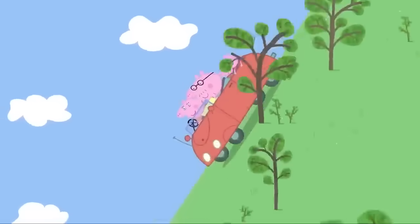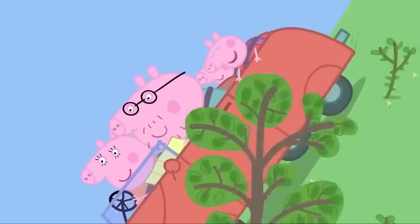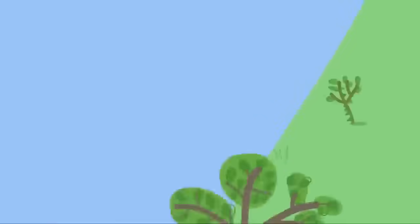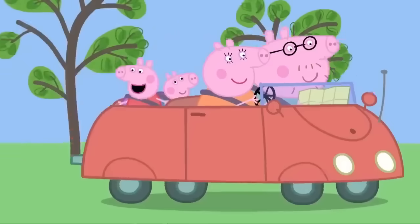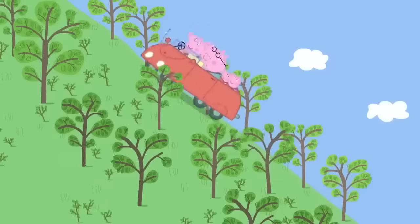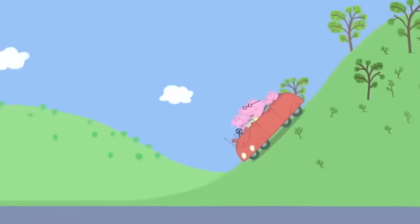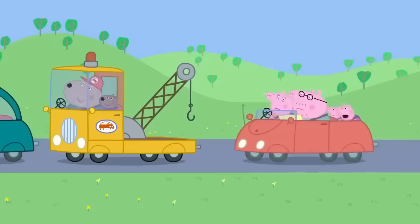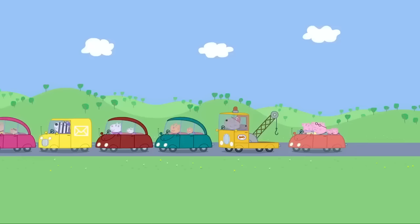Mummy Pig is taking a shortcut to get ahead of the traffic. The shortcut is very bumpy. This is fun. Are you sure about this? Trust me. Hello, ducks. We're taking a shortcut. Look, there's the main road again. Well done, Mummy Pig. But we're still behind Danny's lorry. Hello. Welcome back. Oh dear, Mummy Pig's shortcut has not worked very well.